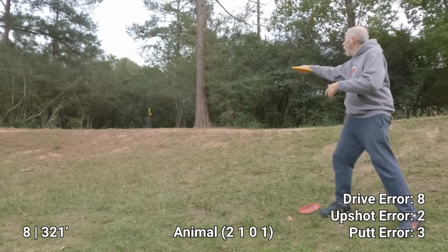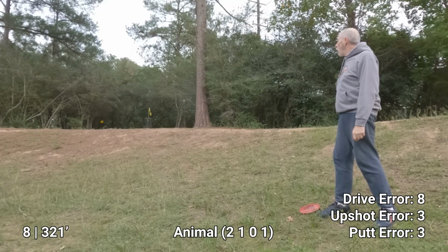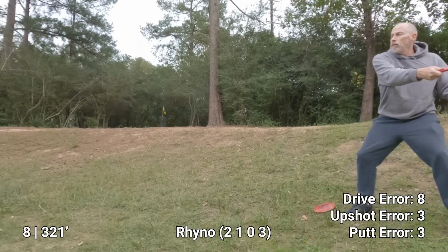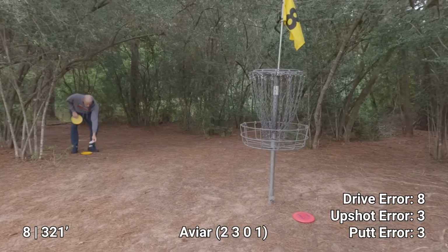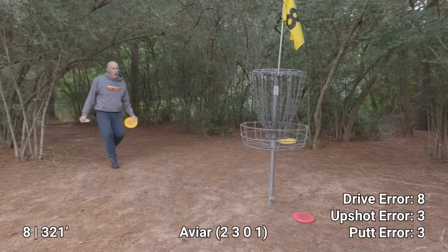Here's my animal. Now the animal I threw a little bit too high, but otherwise I like the amount of power that I had on it, so I correct with this Rhino. Here's my Rhino. That felt perfect, and it put me right next to the basket. All things considered, this first approach with the animal wasn't that bad, but it did go a little too high, hit a branch and fall on the ground, whereas I wanted it to go a little low.